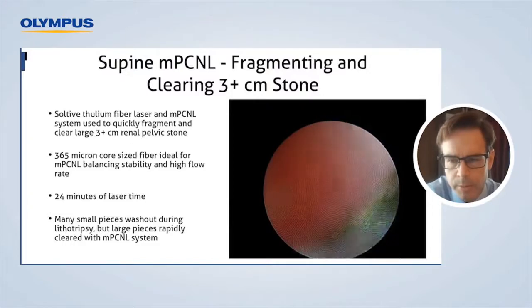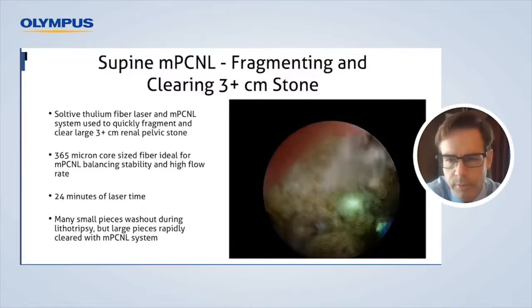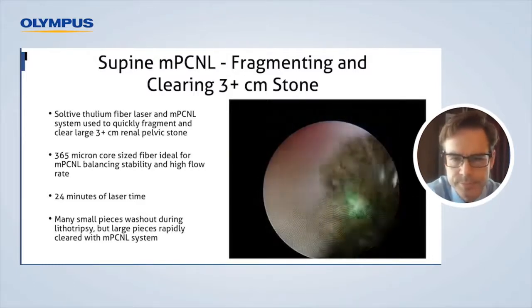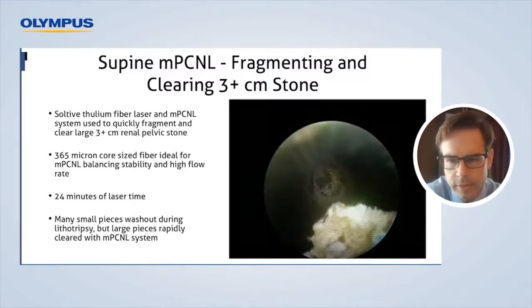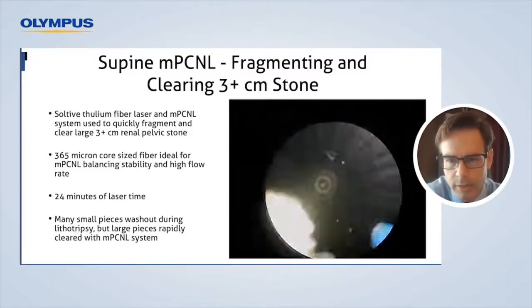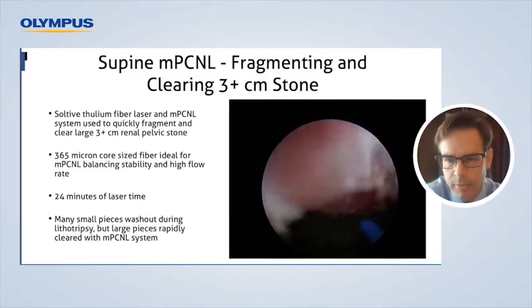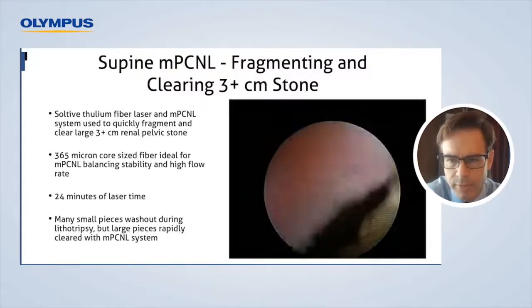The fiber will burn back some while you laser, but we did not have to strip the fiber during the procedure. It still worked well even as it burnt back. And here you can also see the advantage of having that consistent fluid system running. We didn't run out of fluid during the lasering of this, and by having that consistent flow, a lot of the small fragments and dust are actually clearing out as we laser the stone.